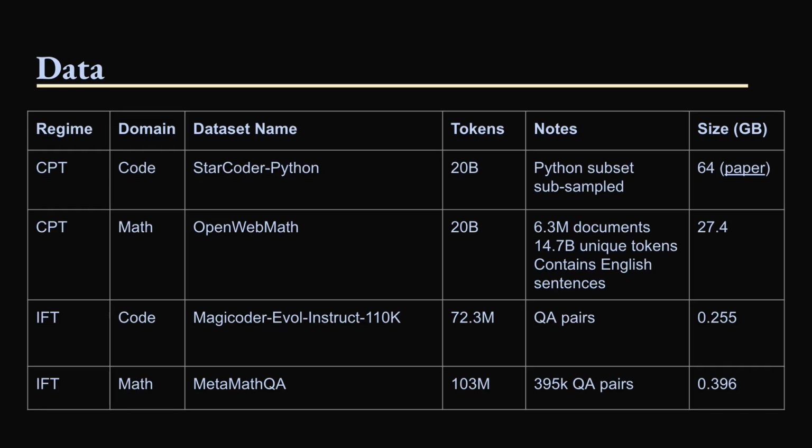For CPT Math, they use the Open Web Math dataset, which is 14.7 billion unique tokens, and they repeat that to get up to 20 billion tokens. And this is about 27 gigabytes. For instruction fine-tuning code, they use the Magicoder Eval Instruct 110K dataset, which is question-answer pairs and about 250 megabytes in size. And for math instruction fine-tuning, they use MetaMath QA, which is about 400 question-answer pairs and is about 400 megabytes.